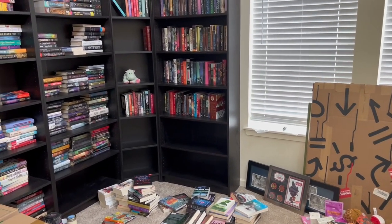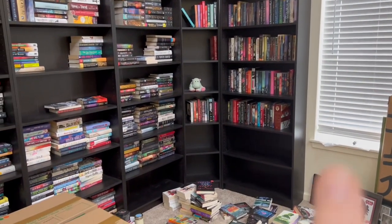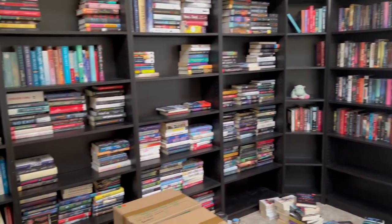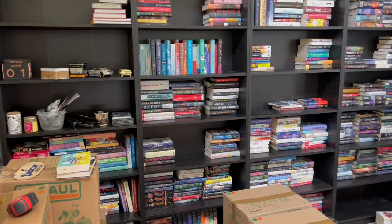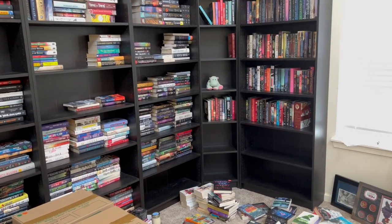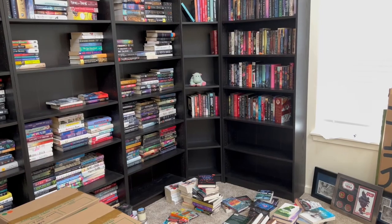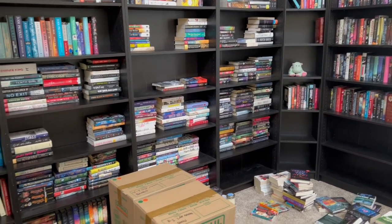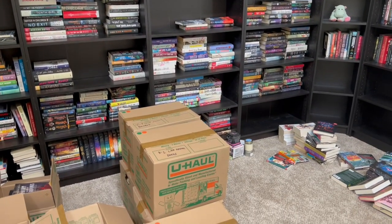Guys, quick update. So we moved one of the small ones in here to kind of deal with a corner style because I felt like we needed more room down here because these are all my unread books. I have one bookshelf upstairs plus two of the red ones. And those are filling up fast also, so we'll see.